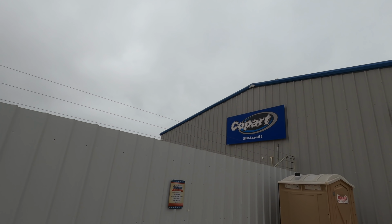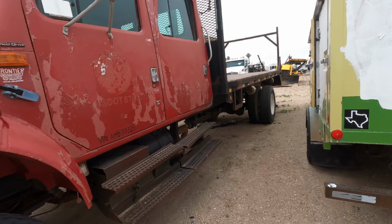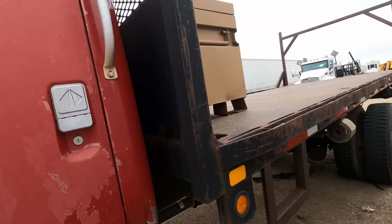Hi everyone, well, we're at Copart in Amarillo, Texas. My boss bought a truck here, and here in a minute I'll show you guys what it is. So stay tuned, we got things coming up. Right. Well, here he bought it.